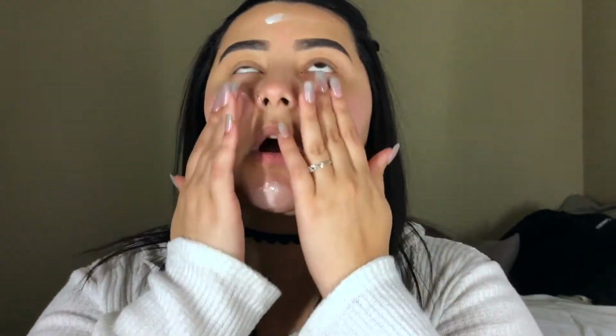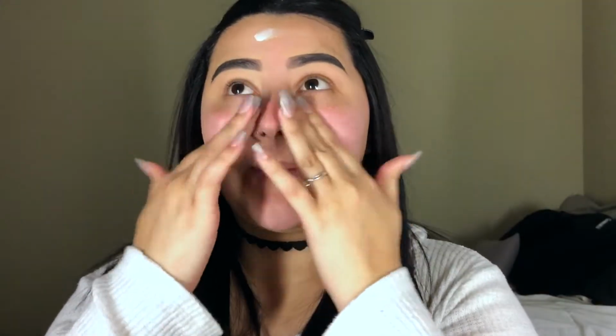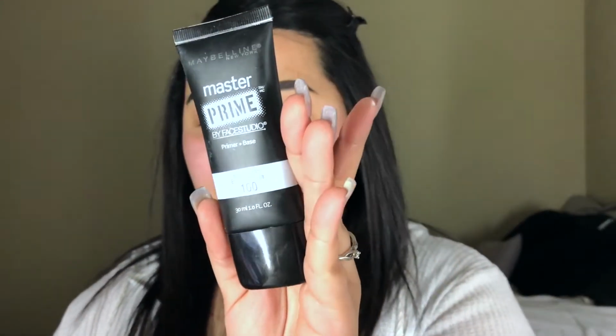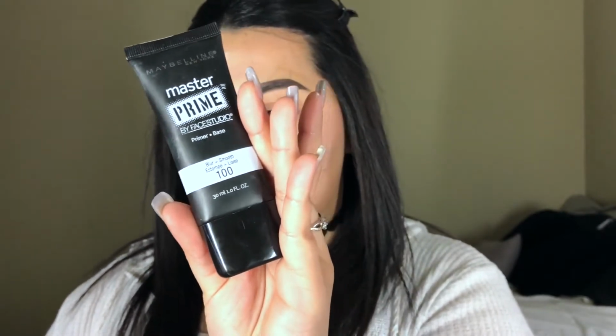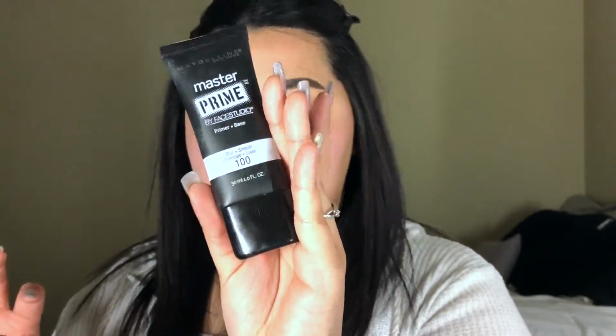Another primer that is one of my favorites is the Cover FX Calming Primer. Oh my god, I used that a lot in 2017 as well, but since I used it so much, I ran out. And I haven't been able to repurchase because that shit is expensive and mamas don't got money. So I opted for this one, which is another one of my favorites. I love this primer. This is the Masterprime by Face Studio by Maybelline basically, and it's the blur+smooth one.